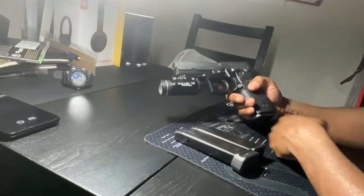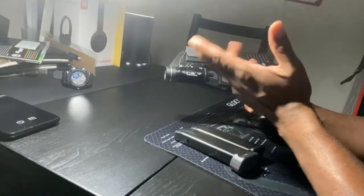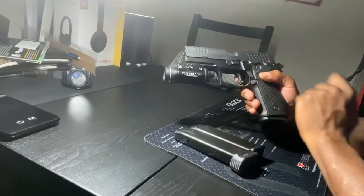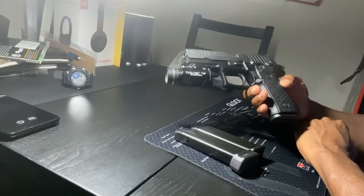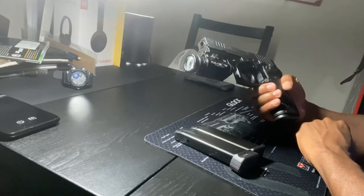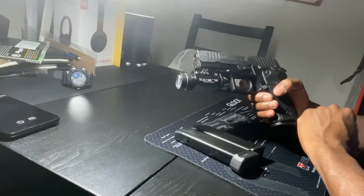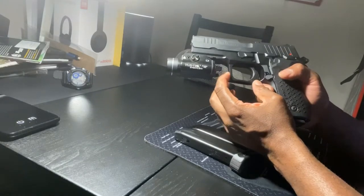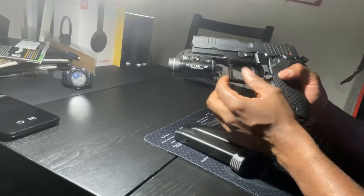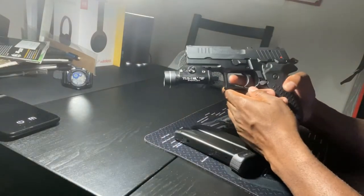What else we have here? You can kind of sort of consider this to have a 6 o'clock type trigger on here too. This reminds me of my P229 that I have, but actually it's a pretty good trigger overall. As you can see, it has an expanded wide trigger guard for people who wear gloves or whatever the case is. So you can get your finger up in there real good.